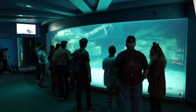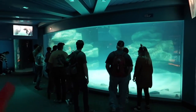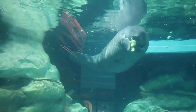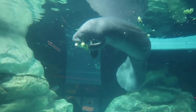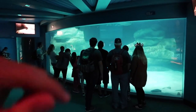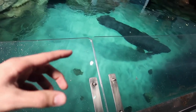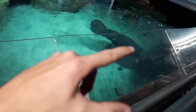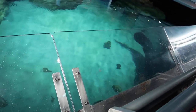So right now I am on the first floor for the manatee viewing area, but I was able to get up there and get a nice up close and personal look at that manatee as he or she was eating, munching on some greens. So I'm going to go upstairs now and get an aerial view looking down on the manatee. So I was right down there just a second ago and I didn't notice this. There's two manatees. There's this one and then there's another one that's kind of over there in the corner.